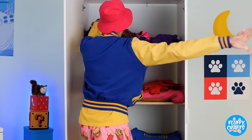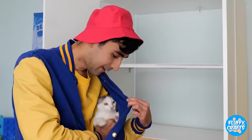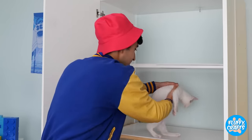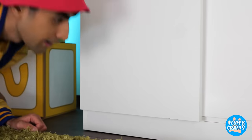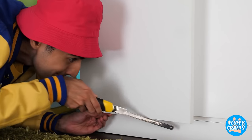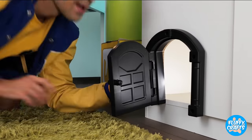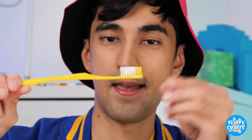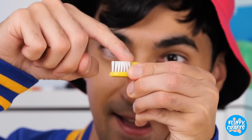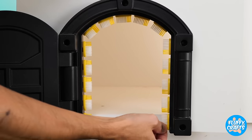Now let's make some space for you. You'll have the closet all to yourself. But it can still use some customization. Why don't we make an opening? To make you your own kitty door. And with some toothbrush bristles, it's great for a quick brush.